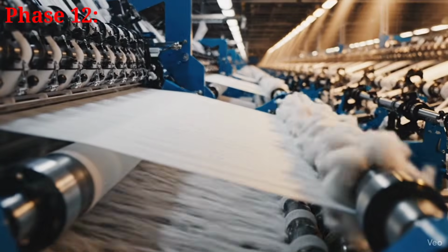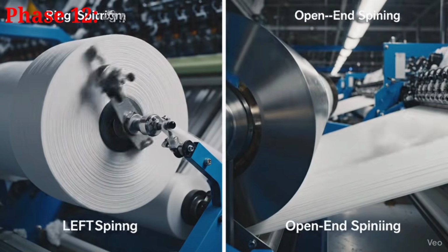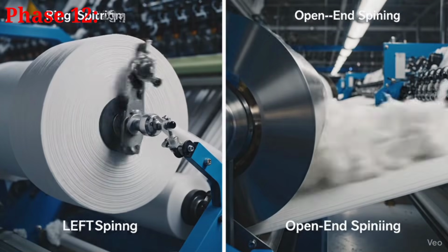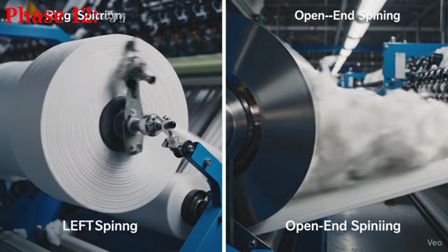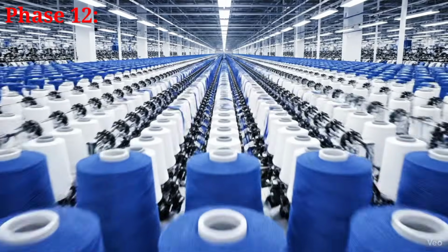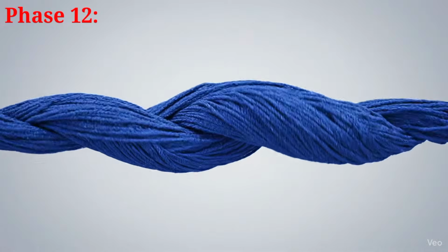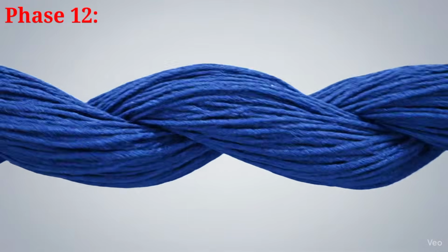Phase 12. Spinning involves gathering the fibers and giving them a twist. Ring spinning and open-end spinning are two common methods. This process makes the fiber long, strong, and converts it into yarn, which is now ready for weaving.